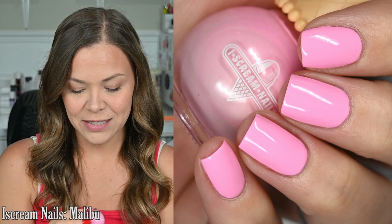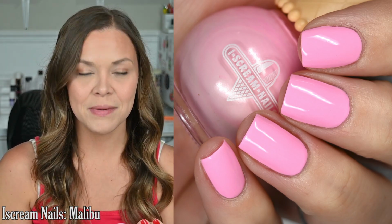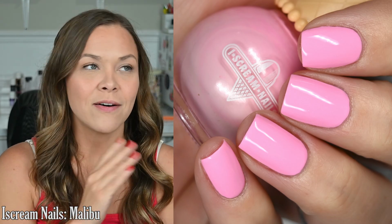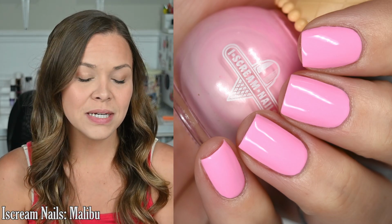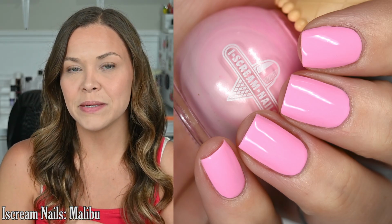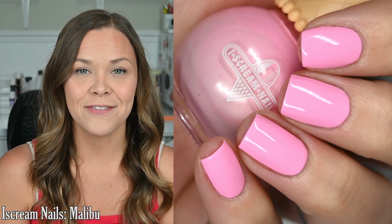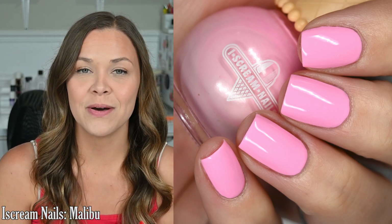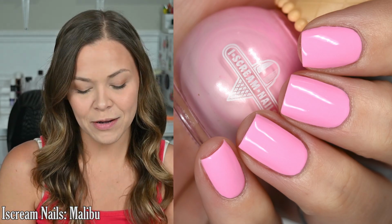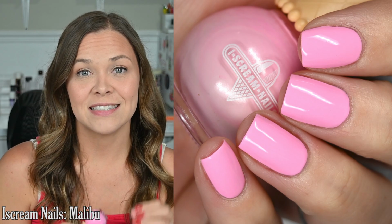Starting off strong here from Ice Cream Nails, I wore Malibu. This is just a pastel pink cream. It's a little bit brighter than my all-time favorite pink from them, Lovelies, but it is pretty similar, just a little bit brighter. I did really like this one. I don't have enough in my bottle of Lovelies to get a full manicure. I should probably just go ahead and call that the end of the bottle, but I can't bring myself to get rid of it. But this was a very nice second.